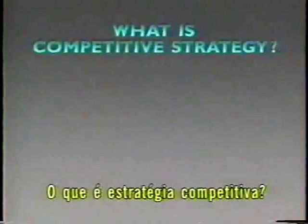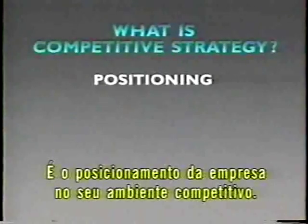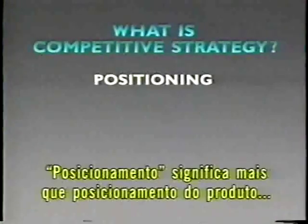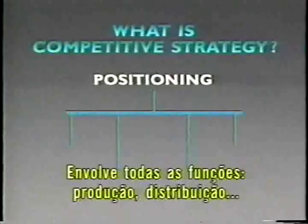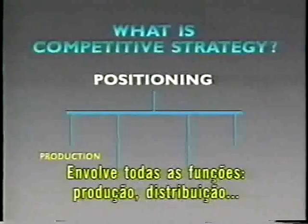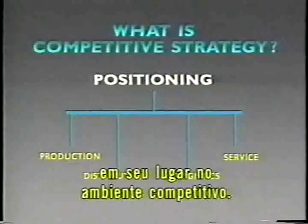What is competitive strategy? Competitive strategy is the positioning of a company in its competitive environment. Now, positioning means more than just product positioning or the marketing concept. It's the total positioning of the company, involving all the functions: production, distribution, logistics, service. The total picture of the enterprise is placed in the competitive environment.